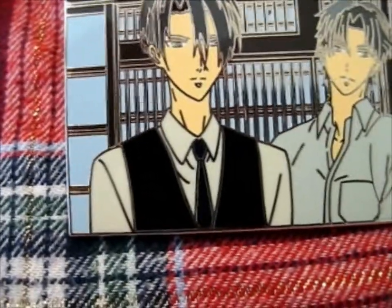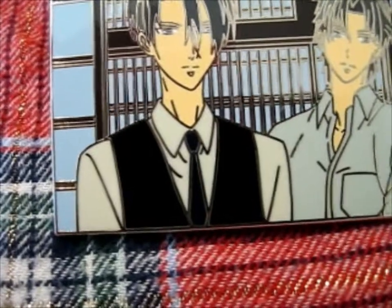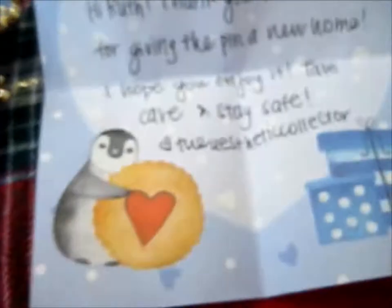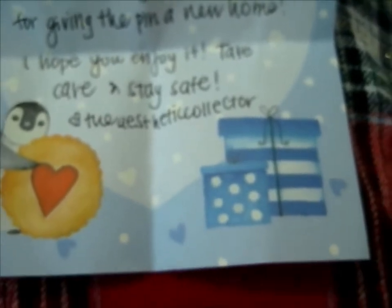Iris, thank you so much for giving the pin a new home. I hope you enjoy it. Take care and stay safe. The Aesthetic Collector, one of my new pin friends I found on Instagram. It's a cute note, too. Look at it. There's a penguin with a jammy dodger and a couple of boxes of presents. That's cute. And a design thing.